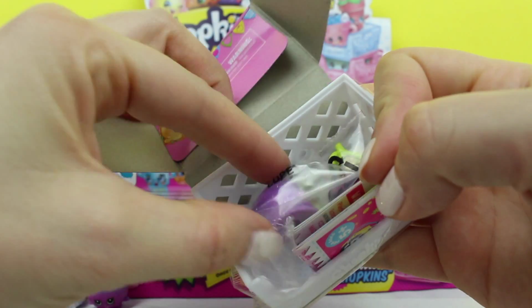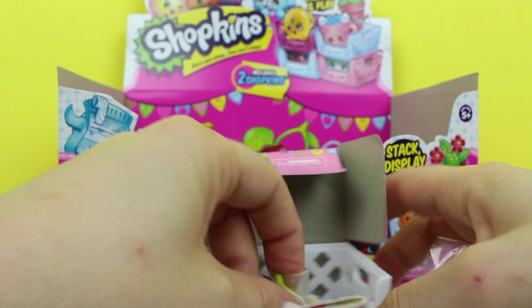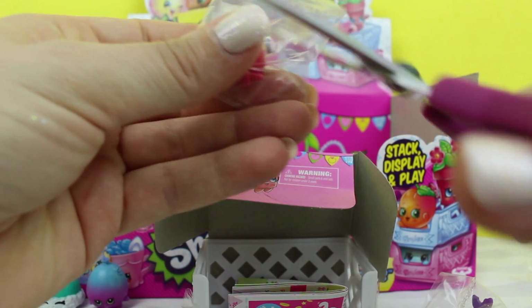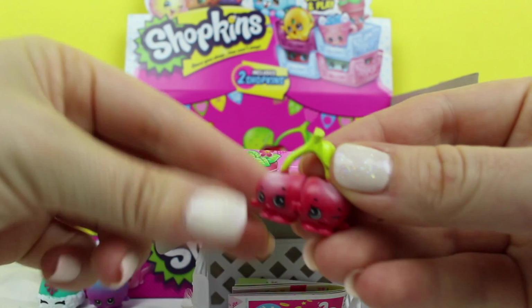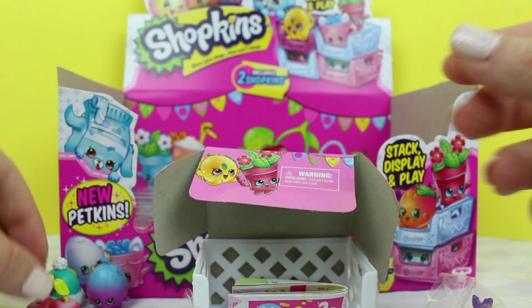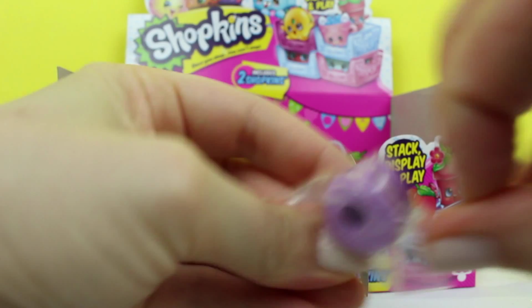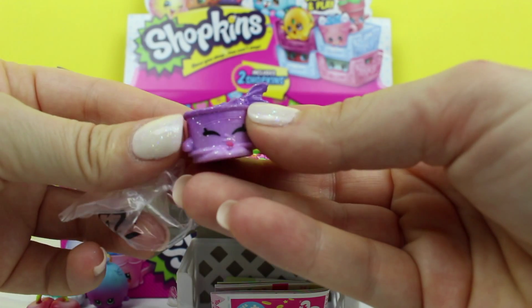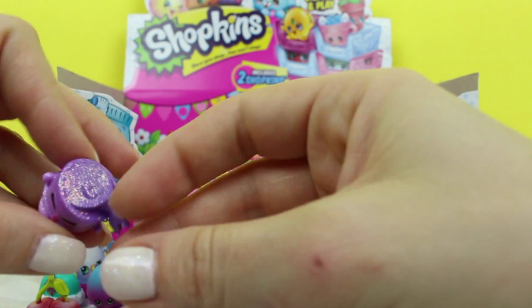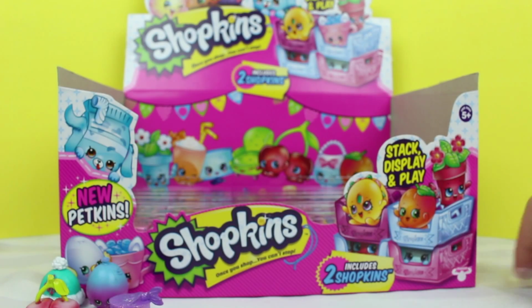We shall see. All right, these look new. Yes, it's Teena Catfood in purple sparklies. And Cheekie Cherries. Aww. So there are Cheekie Cherries in red, high-fiving. And Teena Catfood in purple, and she is sparkly, sticking out her tongue. Welcome to the collection. All right, our last row.